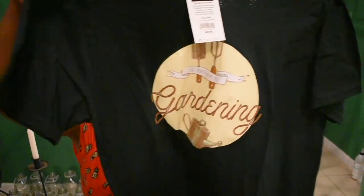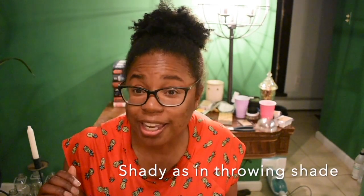And then last but not least, I got a gardening t-shirt because I feel like I need more gardening t-shirts. It's a green shirt, and I don't know if you can see the logo. It says, "I'd rather be gardening." Which is so true. So if you know of any interesting gardening t-shirts with cute little gardening slogans, they can be shady, they can be kind of snarky. I'm all about the snark. Leave me a comment and let me know where I can get them, because I would like to have a lot of gardening t-shirts to wear while I'm gardening.